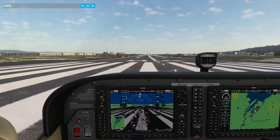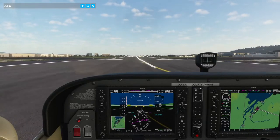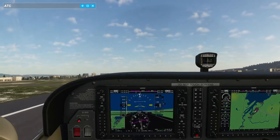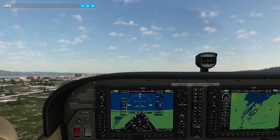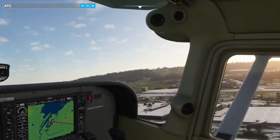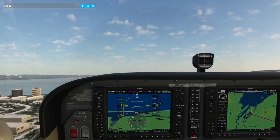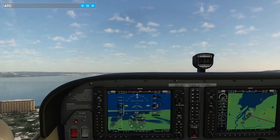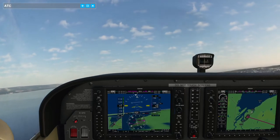Full power. Adding a lot of right rudder. Speed's coming up. There's 55. 60, will start to ease her back. 65. We are up. So 400 feet, we'll bring up the flaps. There's Belfast. Trim. We're now 500 feet. We'll begin our turn to the east.